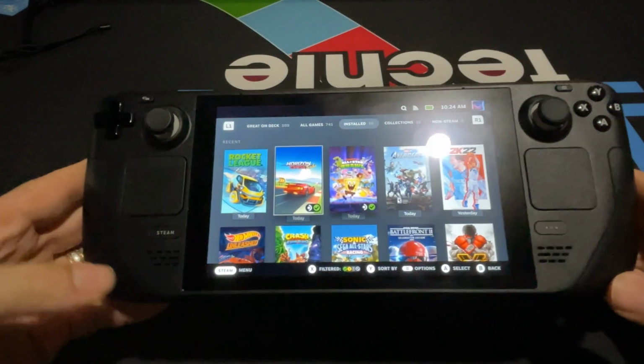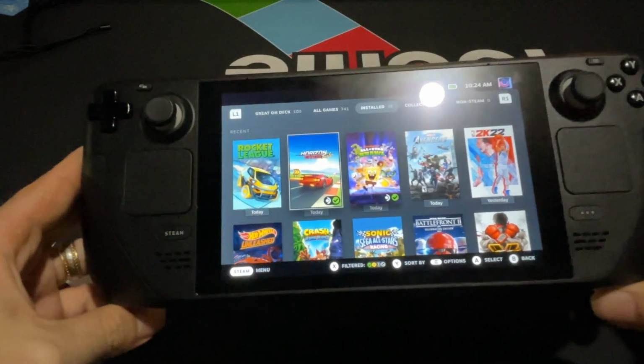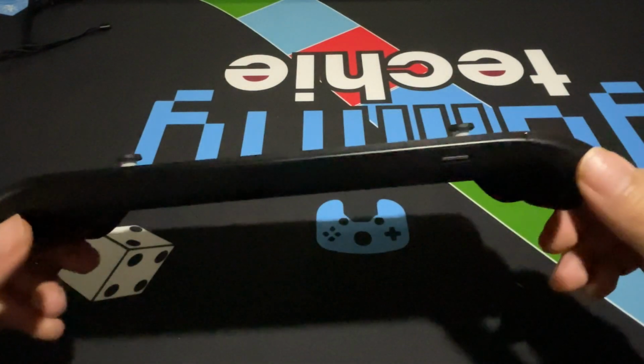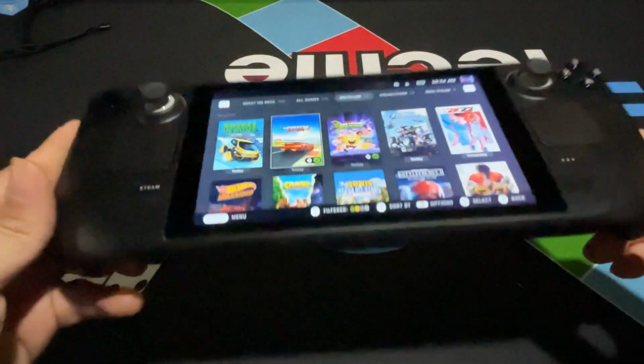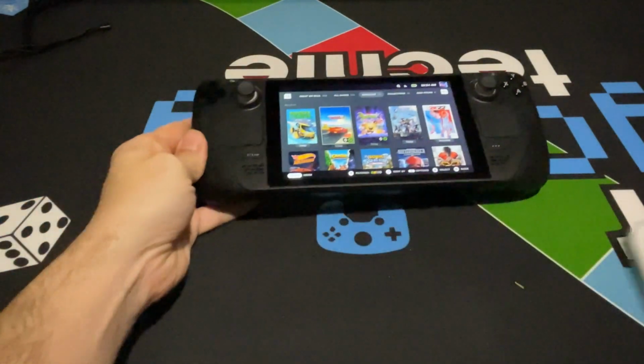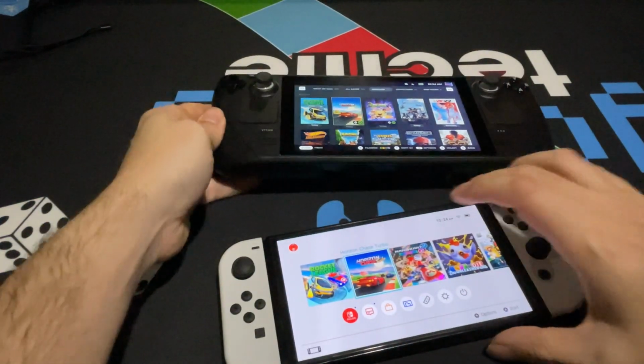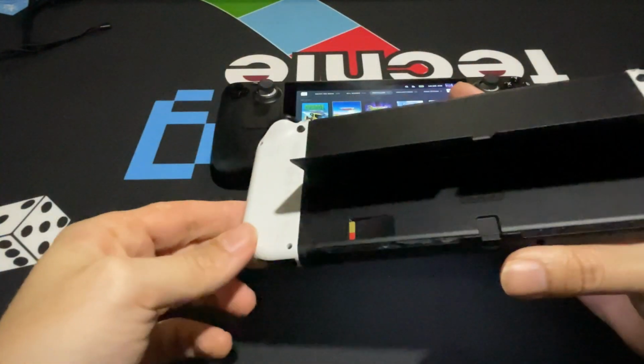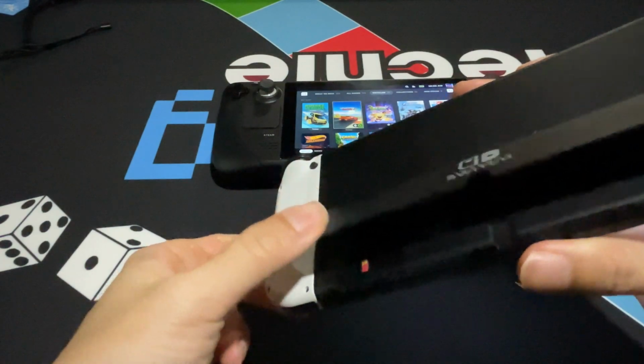The other thing with these models is the Steam Deck comes in 3 variations: 64 gig, 256, and a 512, and an expandable SD card slot that's sitting right there at the bottom. And the OLED Switch also comes with an expandable storage slot on the OLED model. You could just lift this up right here, and you can see the micro SD card slot goes in right there, right underneath the kickstand.